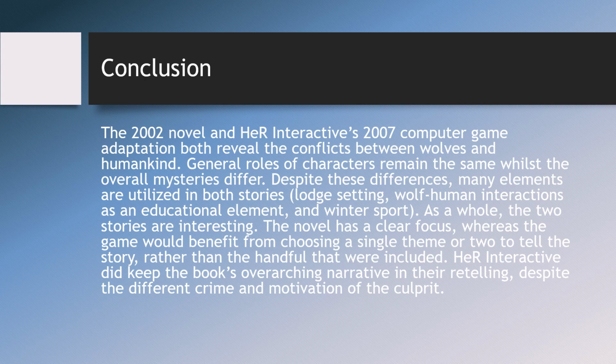So it really is about a wolf sanctuary with the theft of Rainbow and her puppies. Whereas the game really could have benefited from choosing a single theme or two to tell us the story, rather than the handful that were included. I find the game is a bit too busy.